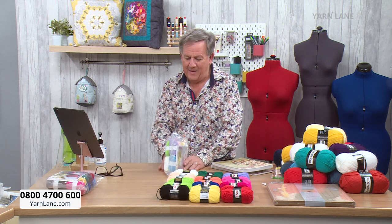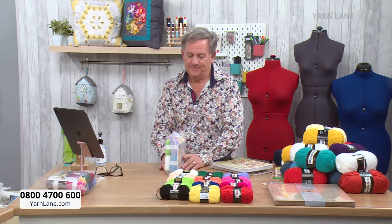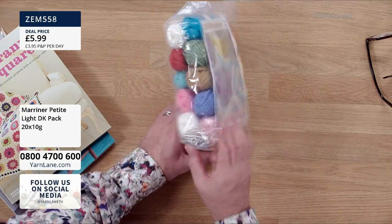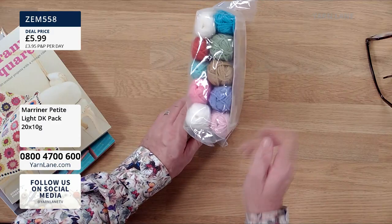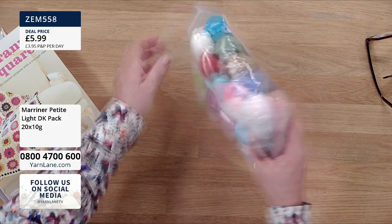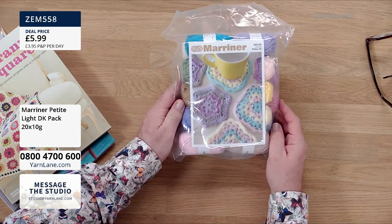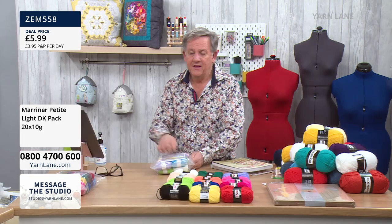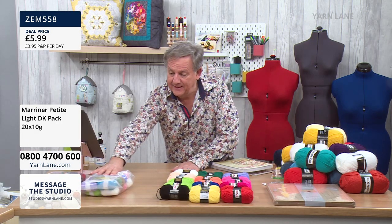Then I've got the pale pastel one, light. These are brilliant, £5.99 for all those. You get 20 balls of 10 grams in there, plus your free pattern. This is how yours will arrive, all vac-packed and everything like that. £5.99. Free pattern. Those are the only two bundles you get a free pattern in.